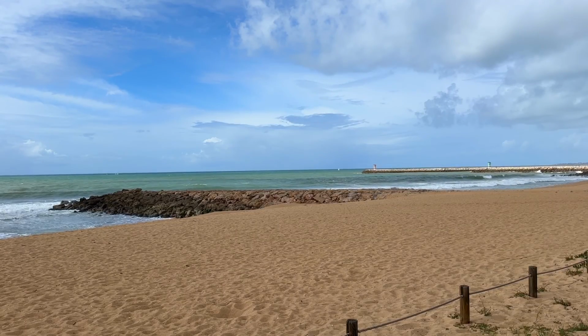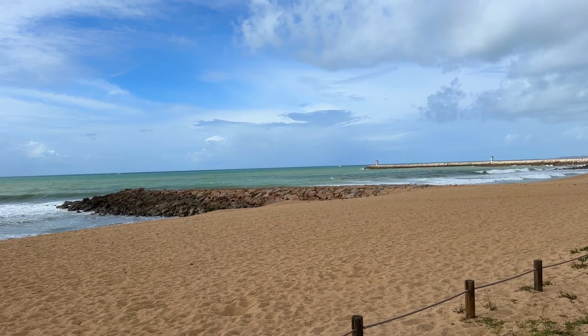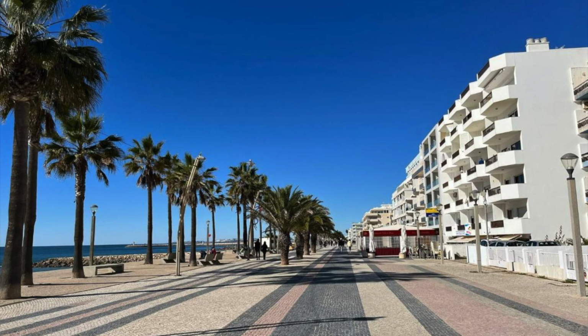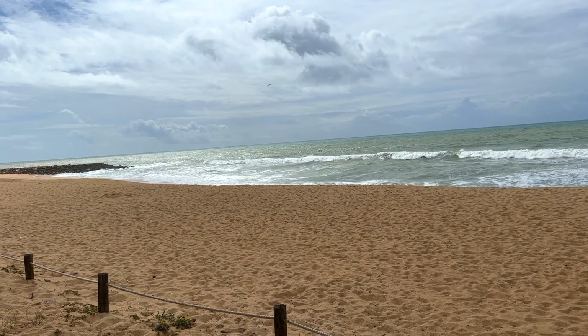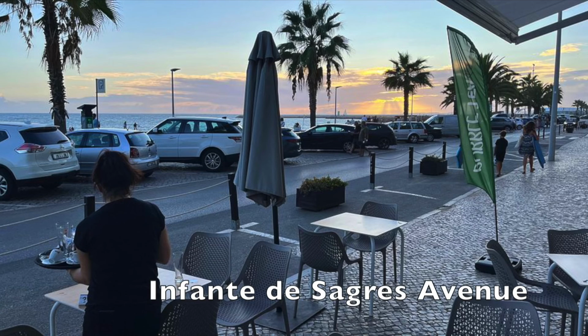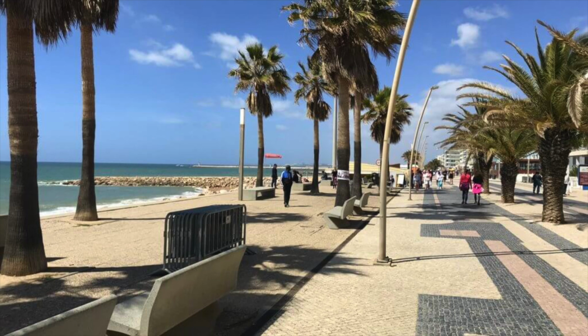Hugging the coast, I eventually ran into Quarteira Beach. There's a wonderful cobblestone and palm tree-lined promenade that runs the length of the beach. I was there in April, and the beach was mostly empty, so the views were lovely. The Infante de Sagres Avenue runs parallel to the promenade. It is lined with cute shops and cafes. It is a very pretty area, which I'm sure is much more crowded in high season.